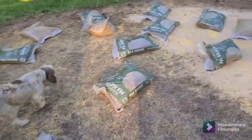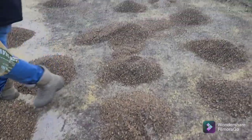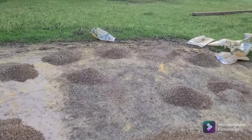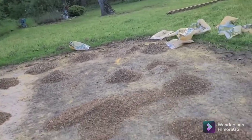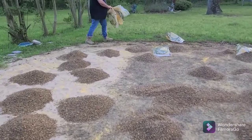I'll help you do this. Alright, we got the little piles going here. Now we're going to rake it. You still think we're going to need more? Yep. How many more? Whoa.